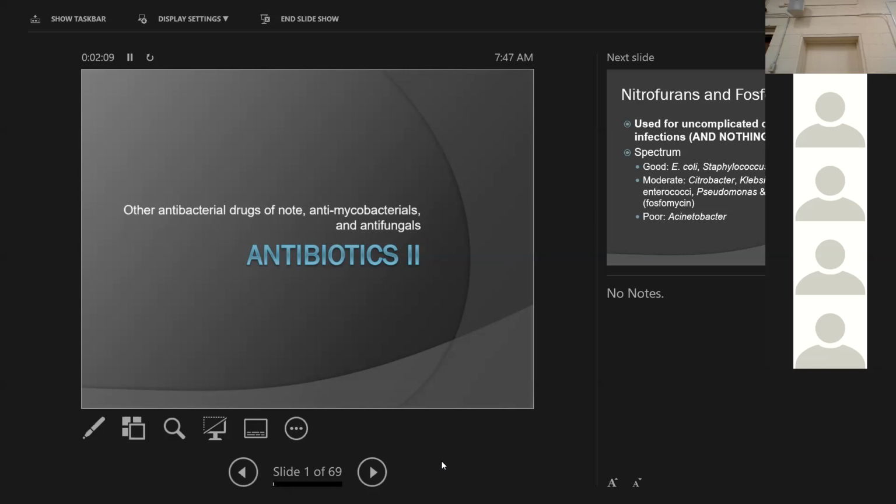Indication. What does that mean? What the drug is for. Adverse effects, otherwise known as side effects. And then contraindications. When do you not give it? Some drugs we'll see are perfectly safe during pregnancy. Others are not. So those are the things I want you to know for each drug.